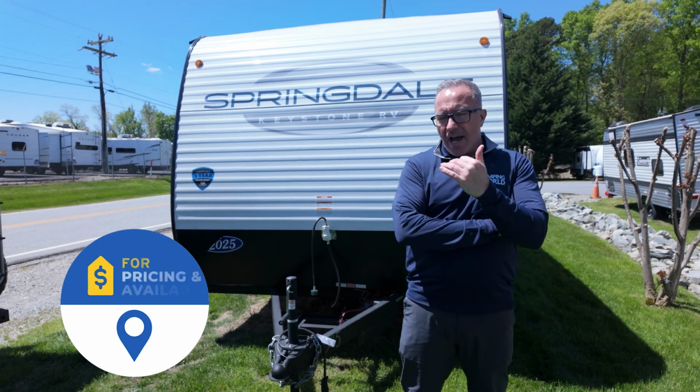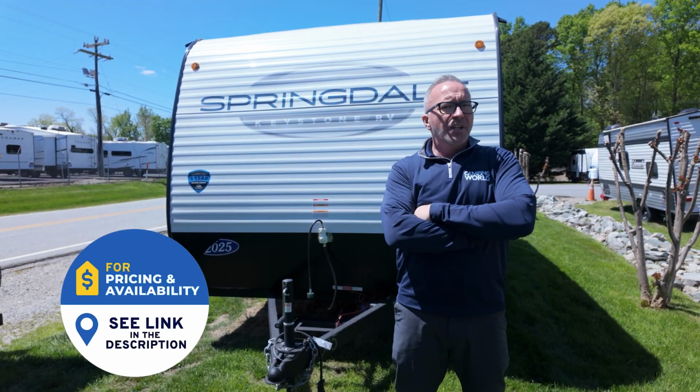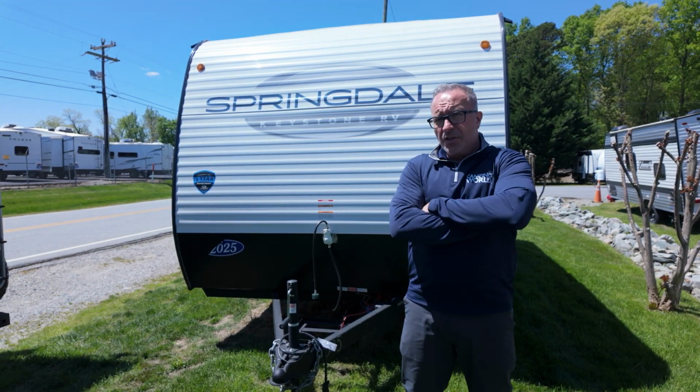If you've been looking at not upgrading your tow vehicle, but want to dip your toes into the camping waters and figure out, hey, am I going to like RVing, but I don't really want to break the bank? This is a good place to start.